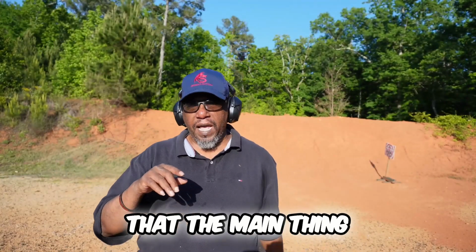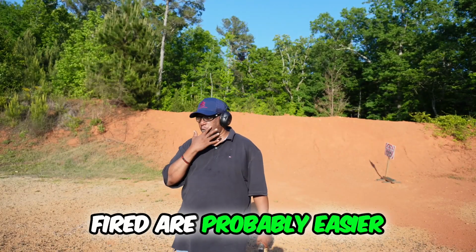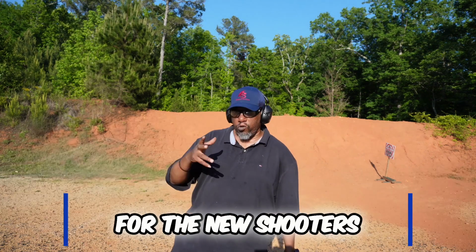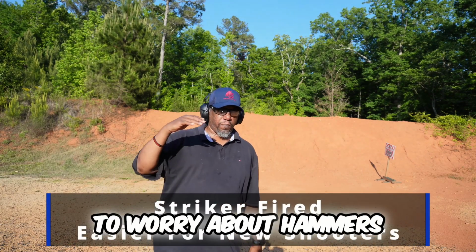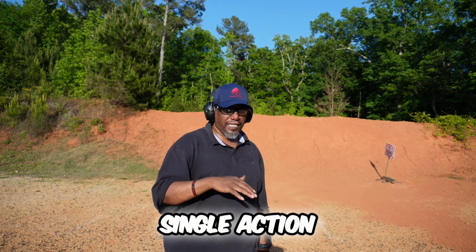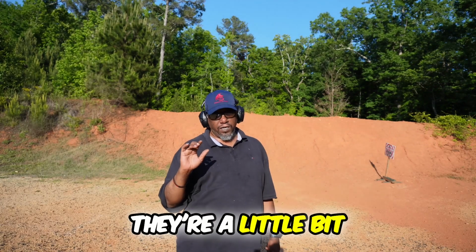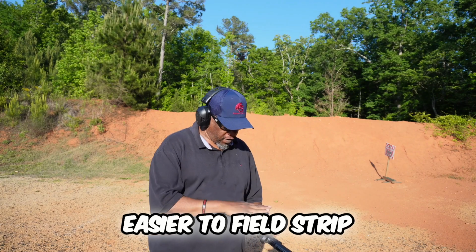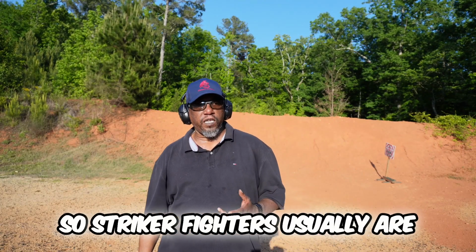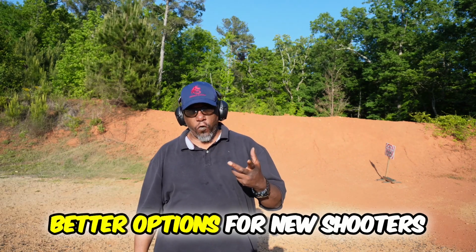And I think that the main thing about it is that the striker fire are probably easier for the new shooters. You don't have to worry about hammers and double action, single action. They're a little bit easier to field strip, no safety. So striker fire usually are better options for new shooters.